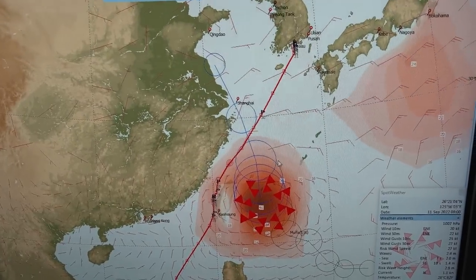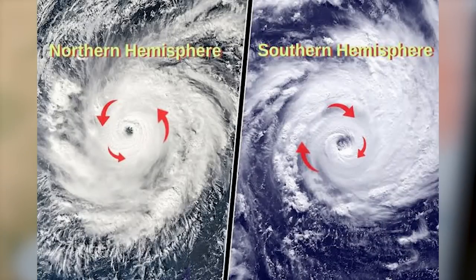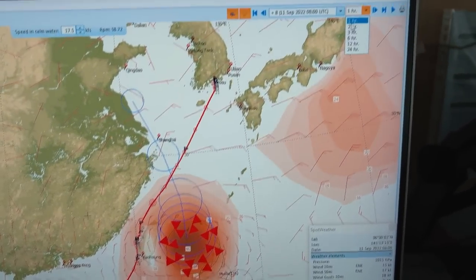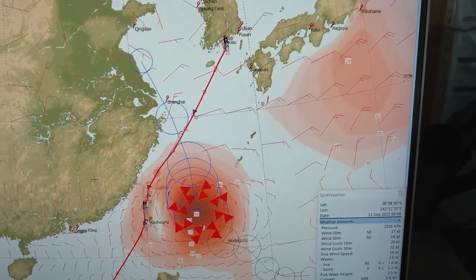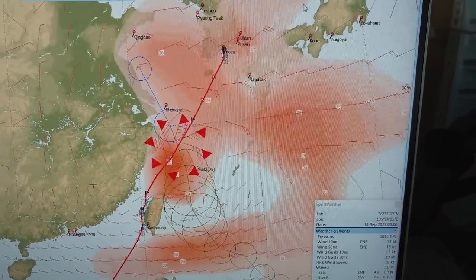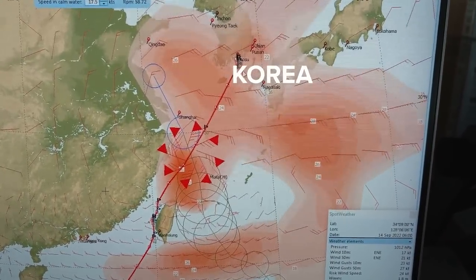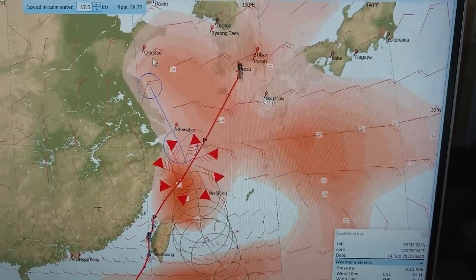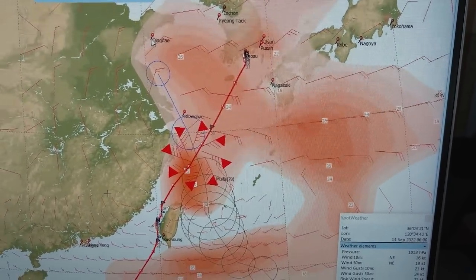The storm has changed its course, heading to Shanghai. Generally the storm changes its course to northeast, but here it's going this way, though it can change anytime. I'm going to increase the interval and see. We will be safely alongside in our next port of Korea, and the storm will start dying down, and then we have to go from here to here. Let's see how that voyage will be.